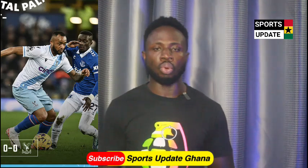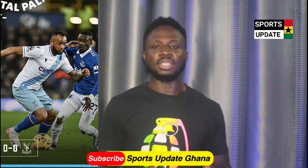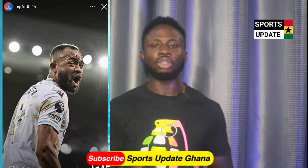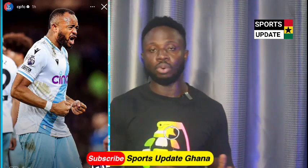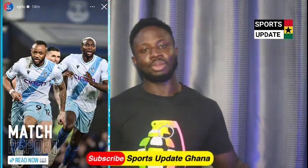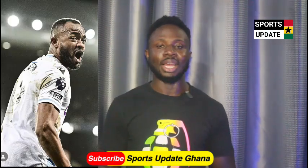So how did the goal happen? Well, the Crystal Palace goalkeeper sent a long ball into the half of Everton, and it was Matete who managed to control the ball and sent a pass to Jordan Ayew, who picked it up from there and scored out of the 18-yard box. Yes, that was how far Jordan Ayew's goal traveled, and Jordan Ayew celebrated this goal in grand style. After scoring the goal, he went on to just do his thing on the grass, and Jordan Ayew's goal is such a beautiful goal. Unfortunately, due to copyright issues, I'm unable to bring you highlights of that goal.